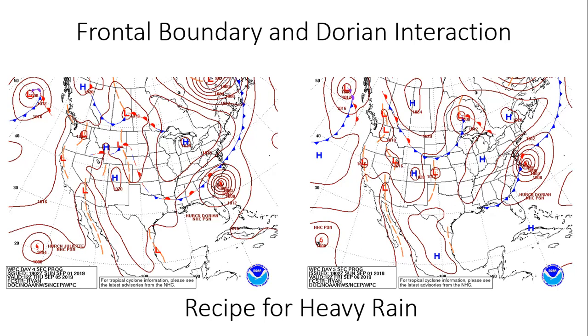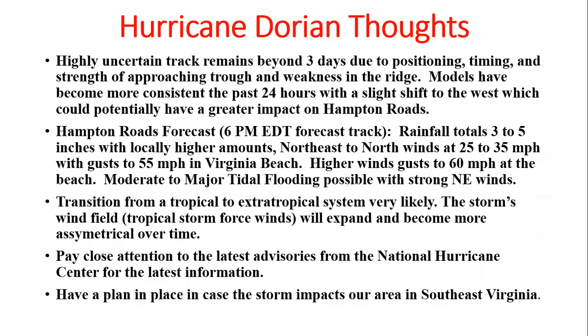Now what happens, a front is already an area where air rises along it. It's a focal point for rising air motion. And then you throw a tropical system transitioning to an extratropical system, and all that moisture associated with the whole process along a stalled frontal boundary or stationary frontal boundary, you can have a lot of lifting in the atmosphere and a lot of rain. So we're going to have to see how the front interacts with Dorian.